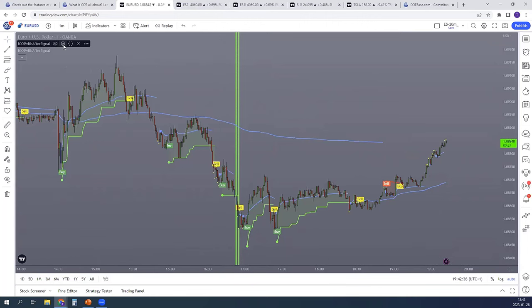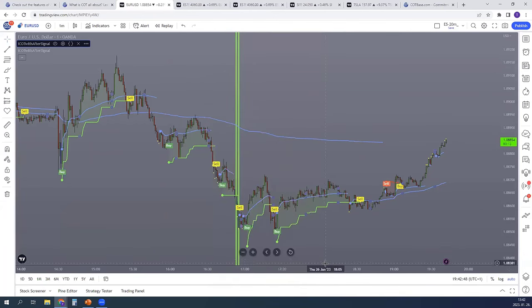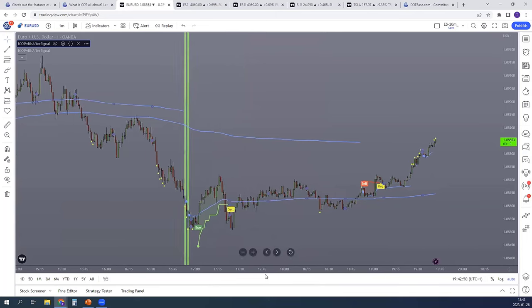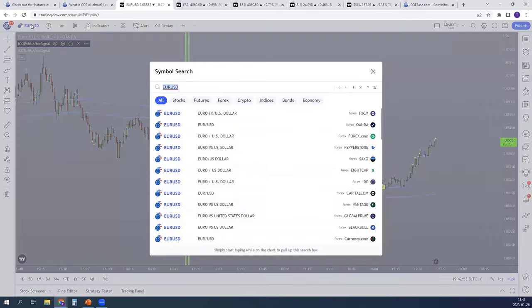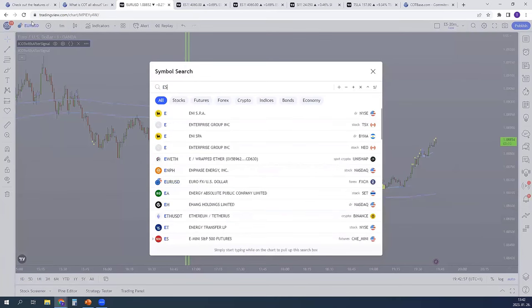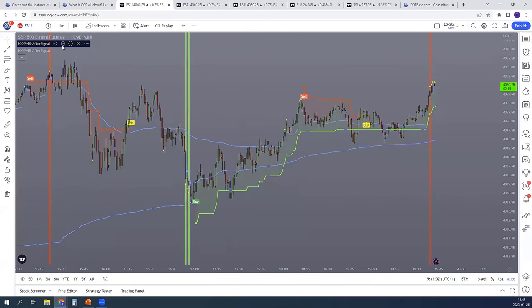Cool. Let's look at ES on a 1 minute. Actually, I just want to show you, if we were to change this to stripe long, you can see that it will be focused only on a stripe signal. Pardon me, which market do you want to look at? Let's do ES on a 1 minute. Okay. There we go. That's ES. Very nice.